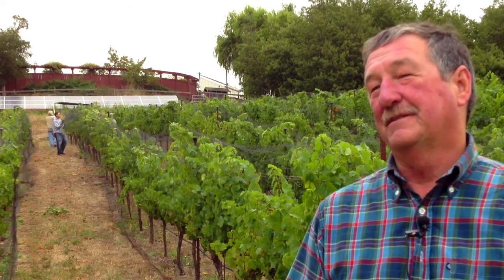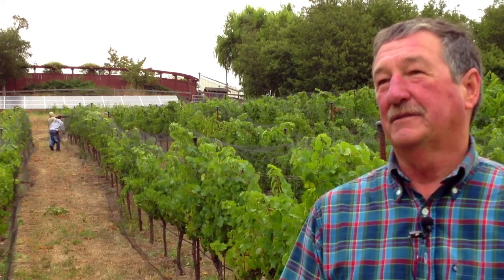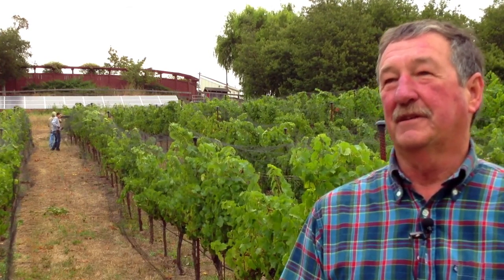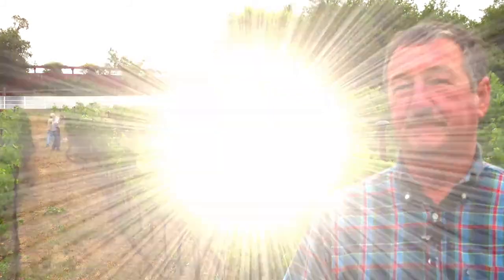As you can see, it's very labor intensive, and the nets are not cheap either, so it adds a significant cost to the production of the wine, but it's just something we have to do.